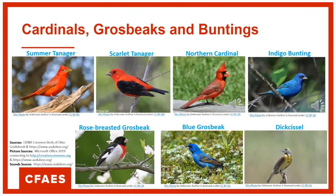Grasshoppers, caterpillars, ants, flies, waste grain, seeds of grasses and weeds, berries and wild fruits. The sound you're going to hear is the northern cardinal. I know everybody's probably heard this one, and that is the state bird of Ohio. And then the other one, my other favorite bird, is the indigo bunting. So we'll have the northern cardinal first.